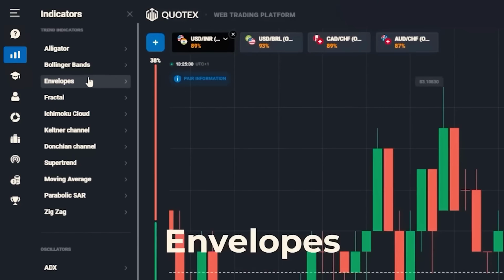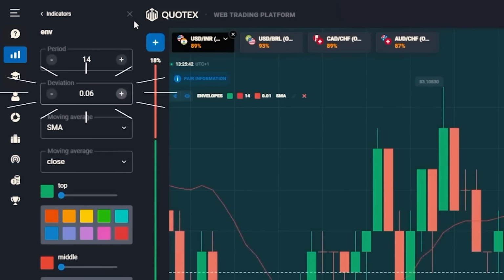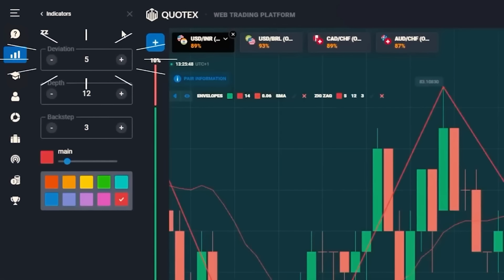Today I will use the following indicators as helpers. Envelopes with the following parameters: 14, 0.06, SMA, close. And also the one and only zigzag. Its parameters are gonna be 5, 12, and 3.